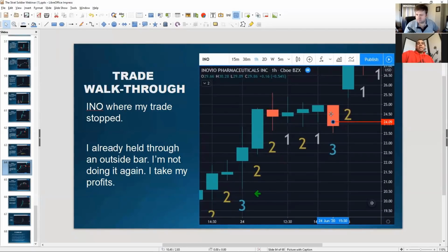So once I saw this thing break as a 3, came up a little bit and went down. It's a 3, scenario 3. I've already held through another 3. Excuse me, I already held through a 3 earlier in the day. I can't do it again. And so too much out at this point. That's right, and that's when I cut it at 24.09. I've already added to my position.